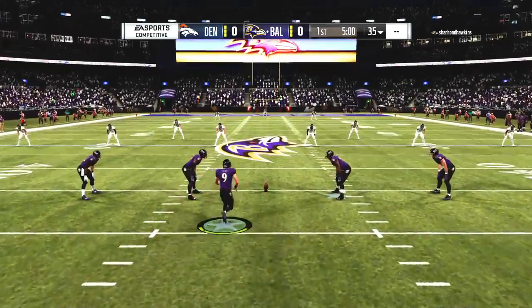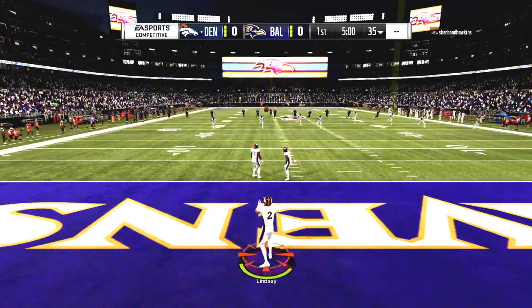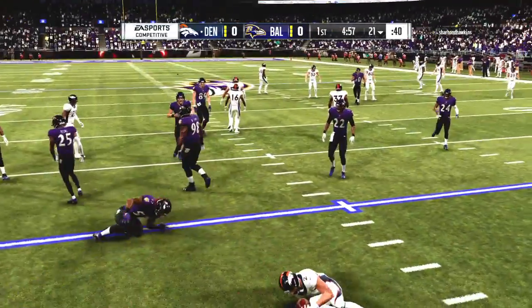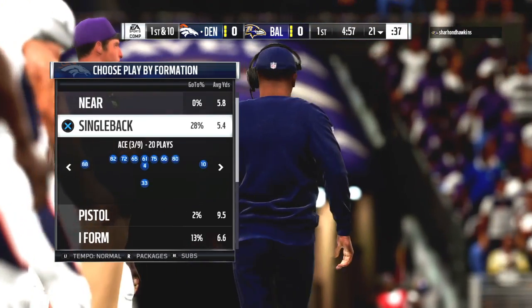Justin Tucker set to boom this one away. And off we go from M&T Bank Stadium. This is taken about 7 yards deep, and he's able to get it across the 20, but not by much, as he's marked down at the 21-yard line.